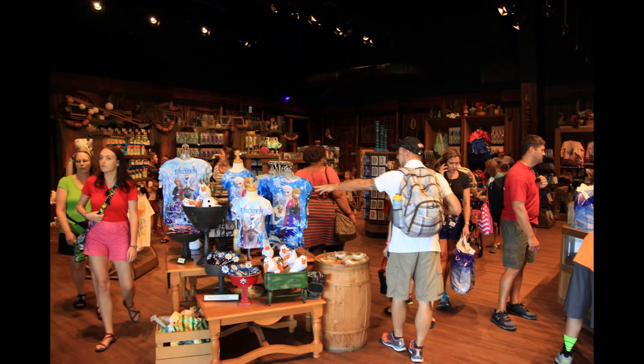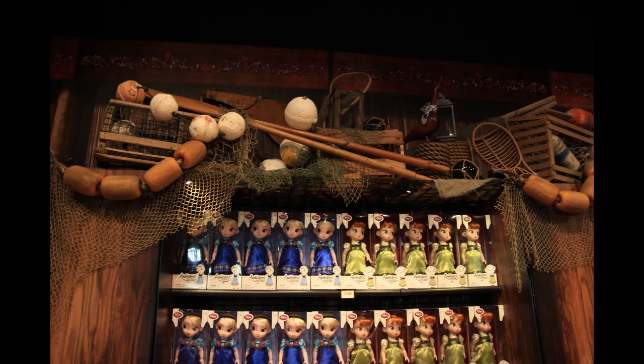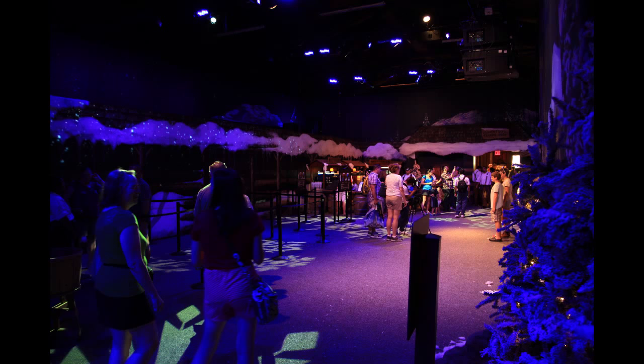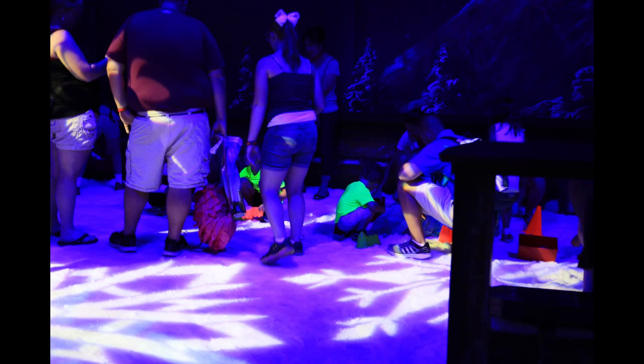A lot of the same merchandise is being sold as it was in its previous location. What's new is some of the decorations up on the walls and over by the rafters. And if we head around the corner over here, you can see that the winter-themed trees, the snow-covered pine trees, are still in place, heading on into the Frozen Funland itself. Now, the Frozen Funland location has shrunk from what I remember in its previous location. It was a little larger, and there's no ice skating rink over here, but they do have some snow, some pretty real snow. Actually, it was real ice that kids could play with.